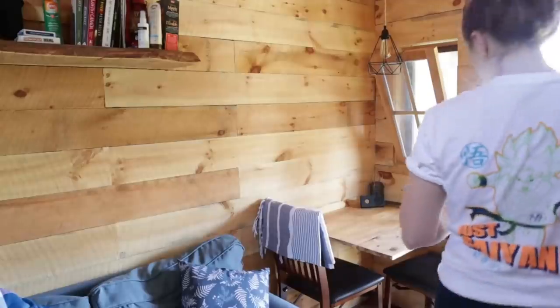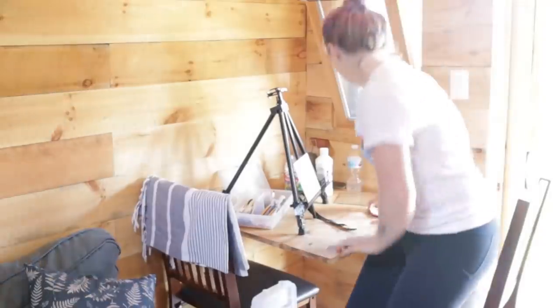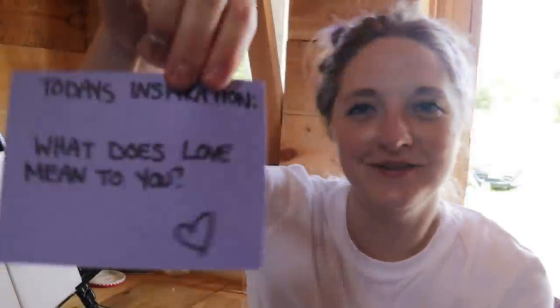Okay, so I'm all set up. I got my little mini easel thing going, and I'm ready to go. So day one, I have a little envelope here. Today's inspiration says, "What does love mean to you?" That's tough. I mean, it's not tough. I definitely know what love means to me, but what to pick to paint is the hard part.